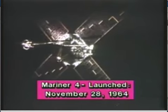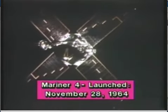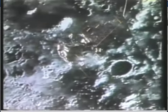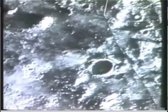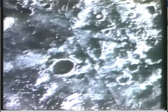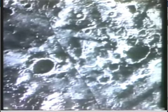Mariner 4, launched on November 28, 1964, reached Mars after nearly 10,000 kilometers and sent back 21 pictures the following year on July 14th. These pictures indicated that Mars's surface was very similar to that of our Moon.